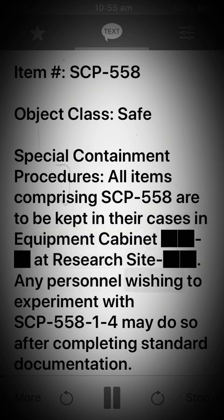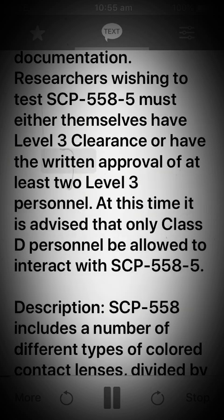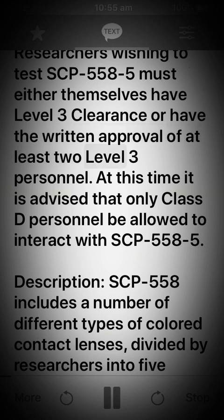Any personnel wishing to experiment with SCP-558 on the 4th of May do so after completing standard documentation. Researchers wishing to test SCP-558-5 must either themselves have Level 3 clearance or have the written approval of at least 2 Level 3 personnel. At this time it is advised that only Class D personnel be allowed to interact with SCP-558-5.